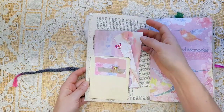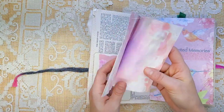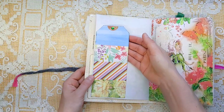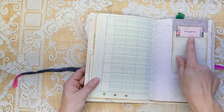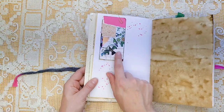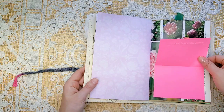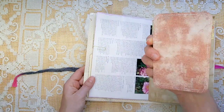Again, collaged on the inside with vintage papers. Oh, there we go. And then there's some little hand stitching on this hand-dyed paper. So this is from Enchanted. Enchanted Hummingbirds is the name of the paper pack. And we have a tuck spot here. The label is from Wilhelmina. I believe Joanne, Perfect with Hummingbirds, Joanne made that tag. All of these hummingbird pages are from Enchanted Hummingbirds. This flips open for journaling. It's a collaged journal card that I did.